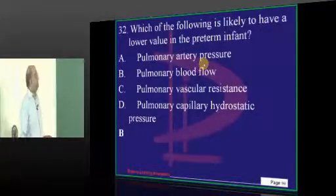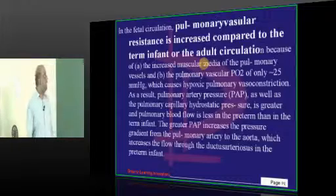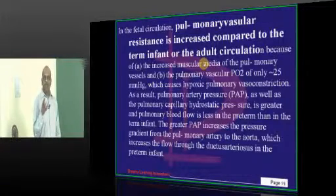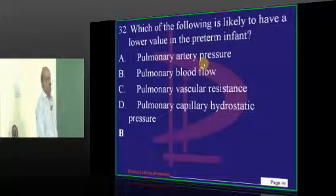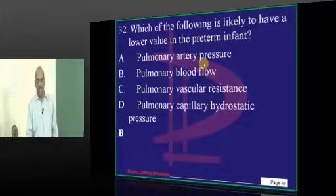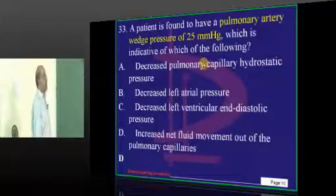Now coming to a preterm infant. In preterm infant, the pulmonary vascular resistance is very high, and that is the reason the pulmonary blood flow will be typically lesser in case of a preterm infant is what I want to underscore.